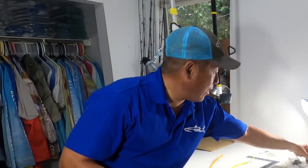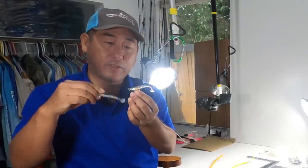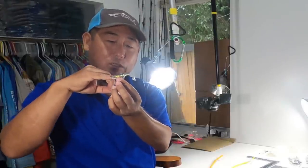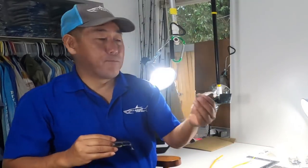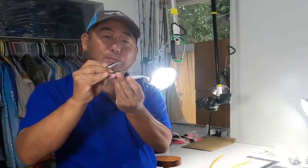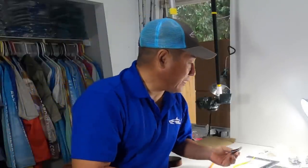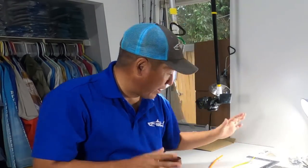I'll have it in 3 different colors. We've got the black on the silver flake. We've got black back with the gold flake, and then a pearl back with the silver flake there. So those are my glass minnow colors. So I'll be releasing that eventually sometime soon, but you can check those out as well.